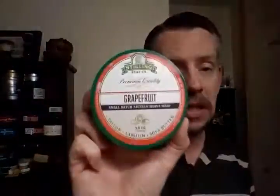I didn't have a lot of problem. It didn't take a lot of extra work to get a good lather yesterday with this, and it worked very, very well. I really enjoyed using this. It had all of the properties that I'm looking for in a soap. The cushion, the glide, the slickness was all there.